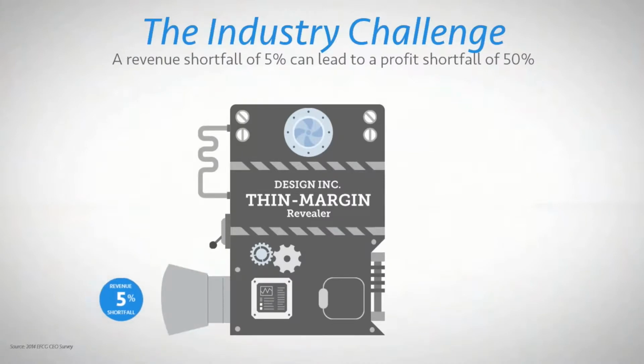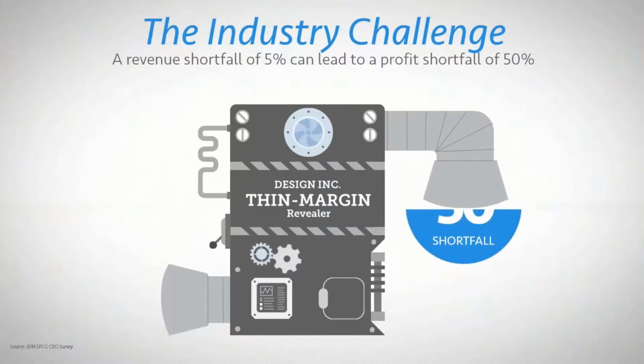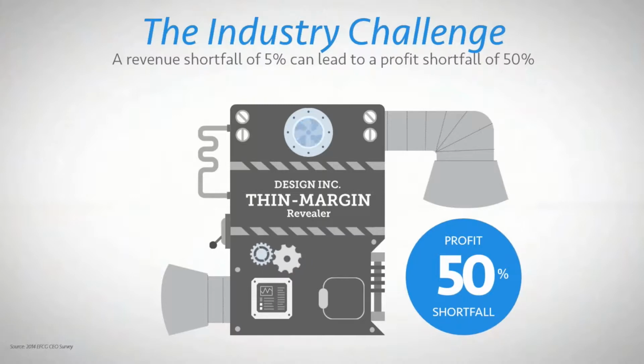The same study also highlighted another critical issue related to negative revenue variances and associated revenue shortfalls. And that's the fact that on many design projects, these revenue shortfalls get magnified by the industry's typically thin margins to become even more significant profit shortfalls. So there's a clear business imperative to get in front of these project revenue variances. First of all, be more aware of where projects currently stand, and then also where they're heading. Armed with this kind of visibility, a design consultancy is in a much better position to take corrective action and ultimately reduce project variances.